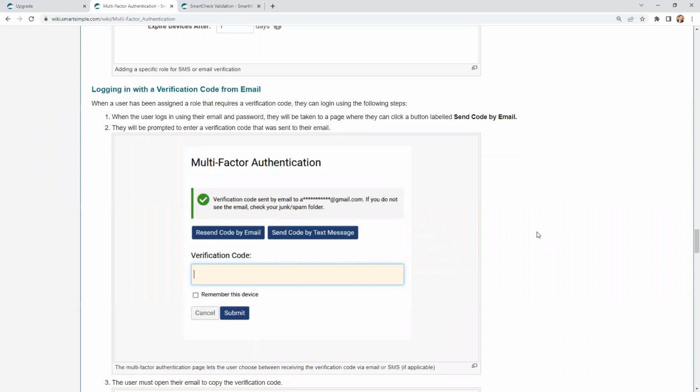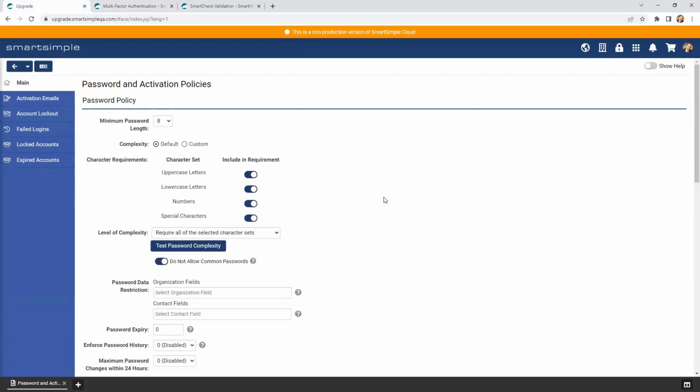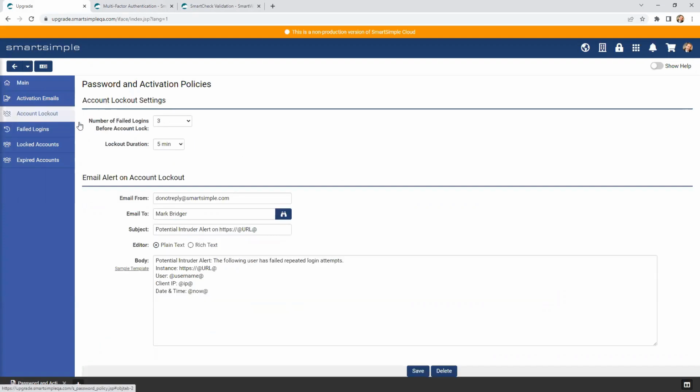Okay, another question surrounding the verification codes: is there a limit to how many can go out per day, or that one individual can request? Kind of yes and no, so let me answer that in a roundabout way. You can send as many as you want during the day, but there are certain settings that can control this. For example, on account lockout, there is a number of failed attempts. If they send the code and try it and it doesn't work, that counts against your failed attempts, so they may have to wait the 5-minute duration.